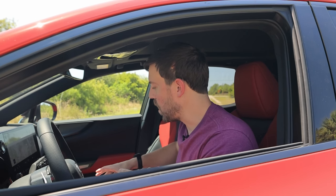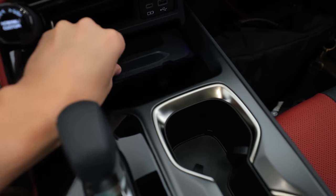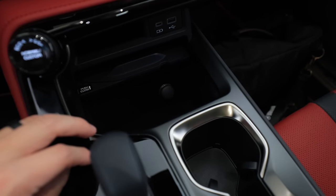Two nice cup holders here, one keeping my Yeti in place. Then underneath, the wireless charger slides out of the way conveniently, you have a 12 volt and a bunch of additional space. USB-C and USB-A up front.